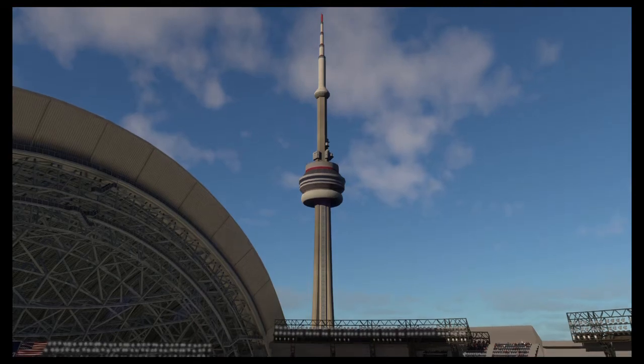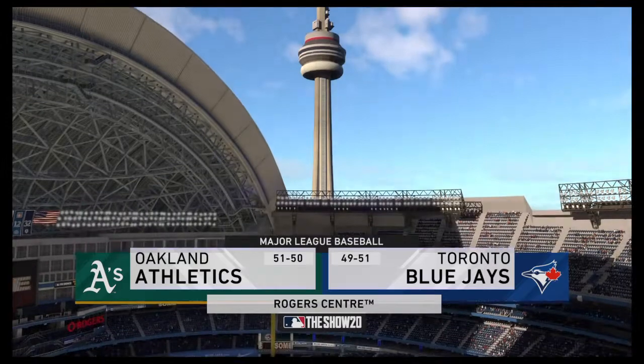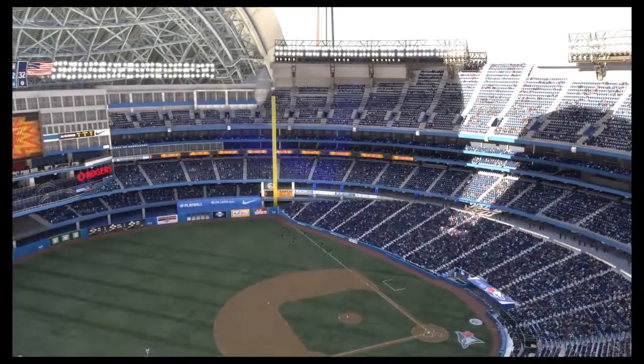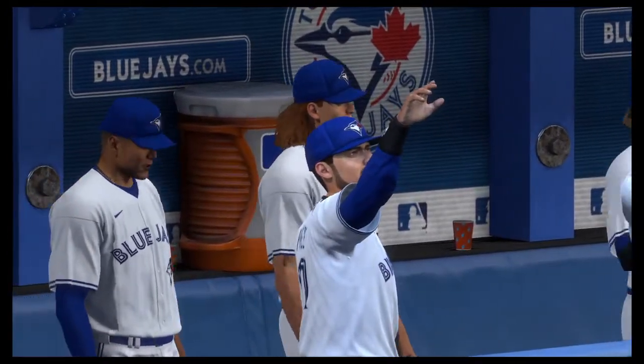Under the lights this evening as we get you set for another edition of Baseball on the Show. Tonight, an intriguing matchup between the Oakland A's and the Toronto Blue Jays. Blue Jays baseball is next.